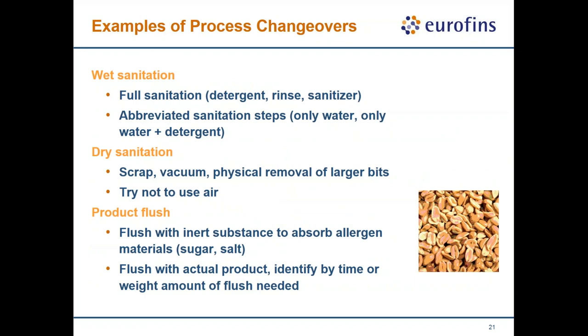Here are some examples of process changeovers. So if you are doing wet sanitation, you could use your full sanitation practice. When we talk about allergen removal, we're really putting our focus on the cleaning process, because your sanitation chemicals, although they're strong oxidants, may not denature the protein sufficiently to remove their allergenic potential. So we're really focused on allergen removal at the cleaning step. So you could go ahead and do your full sanitation routine and make sure that allergens are removed from that equipment.